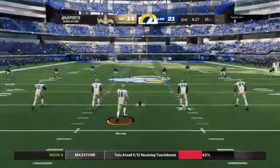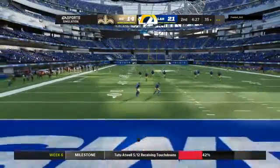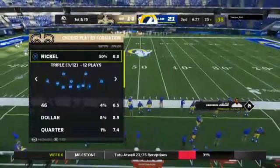McCann's got it teed up. And that one bounces out of the back of the end zone, so we'll start the drive at the 25 on the touchback.